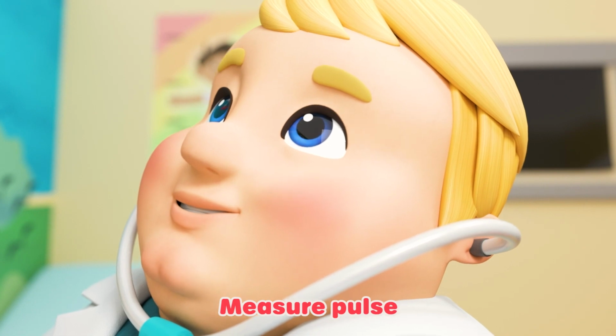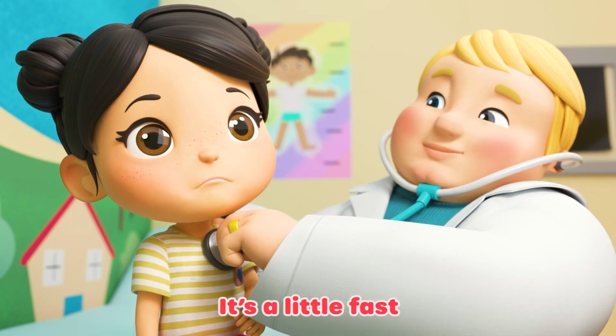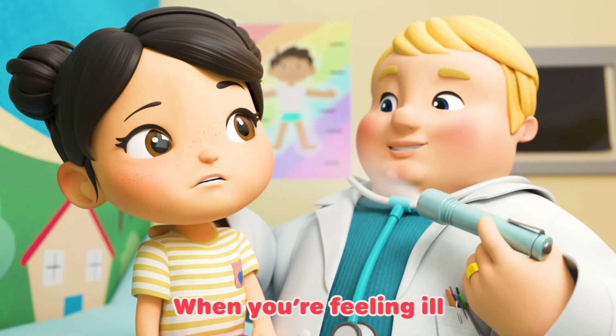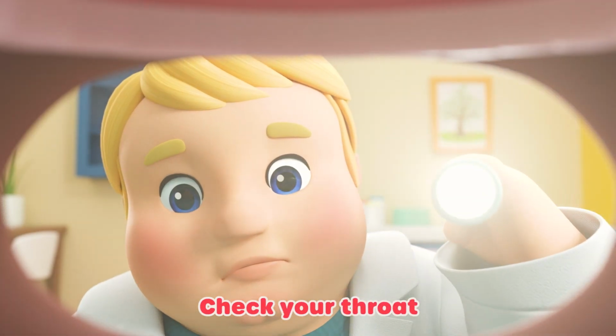Measure pulse. It's a little fast. That's quite normal. When you're feeling ill, check your throat.